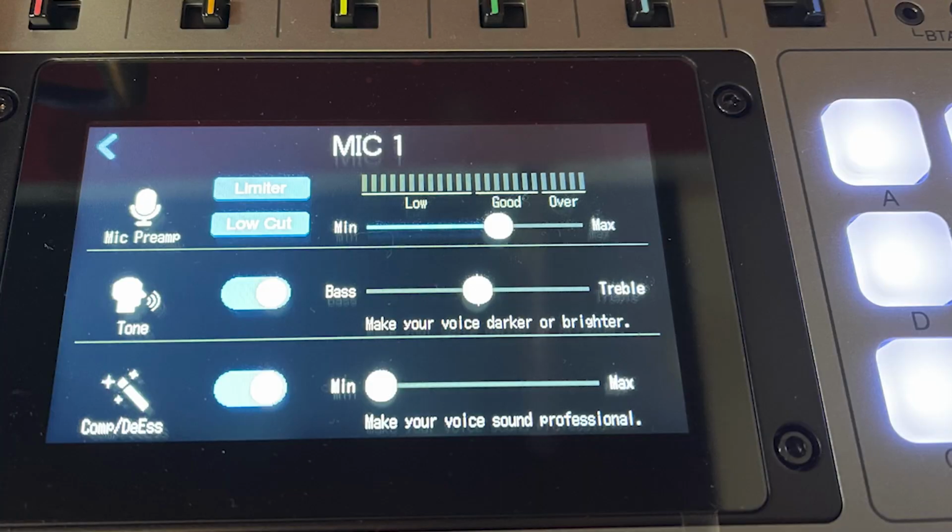There's a combined compressor de-esser, low cut filter, limiter, tone adjustment for bass and treble, as well as a gain adjustment on the Podtrak. And there's also a noise reduction to lower the sound on. If you're using multiple mics, there's a noise reduction to silence those mic tracks when they're not in use.